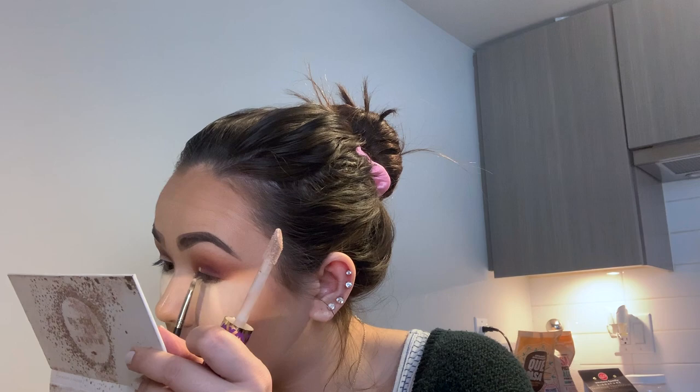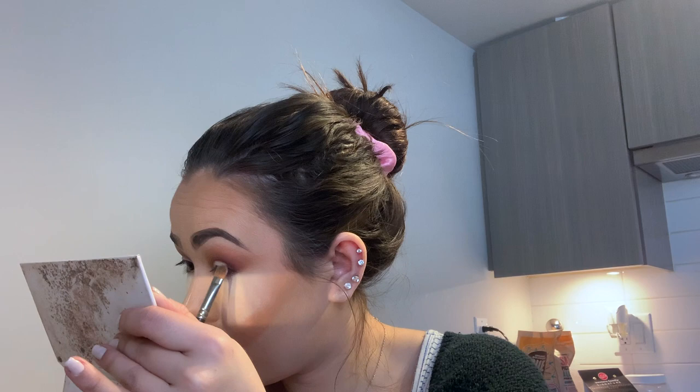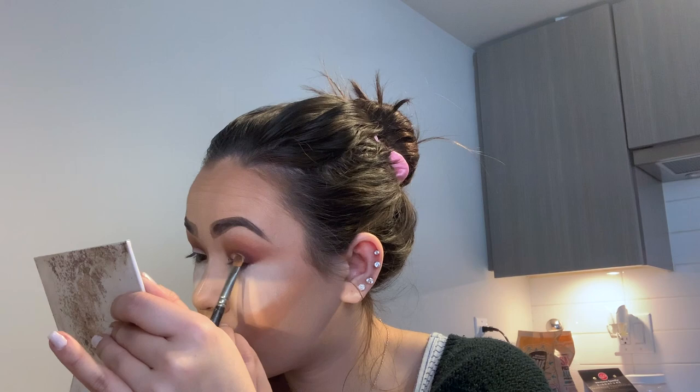Okay, we're going to do the other side of the cut crease. And we're just going to go back in with that VIP shade on this eye. And then spray my brush just in case, because I want this look to really pop. Just lightly.